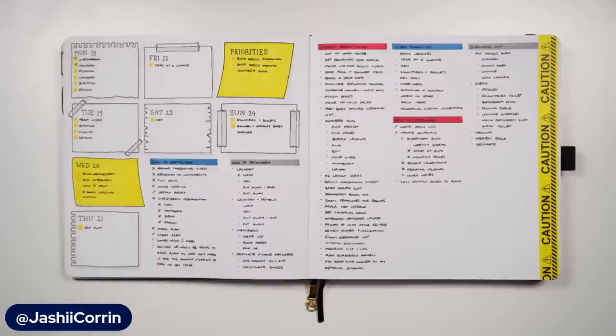Like, is there some kind of way that I can do something different to make that an easier process for me so I don't have to spend the time resetting it up? And thus, long-term collections journal.